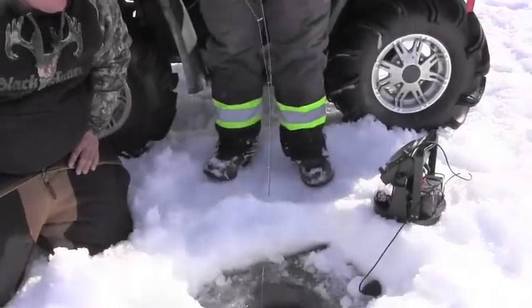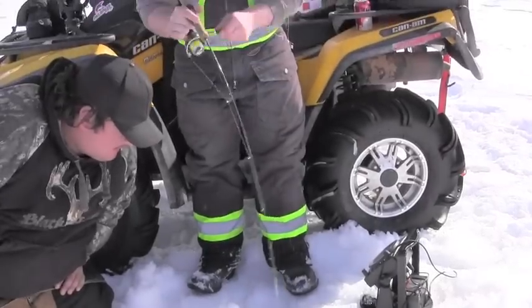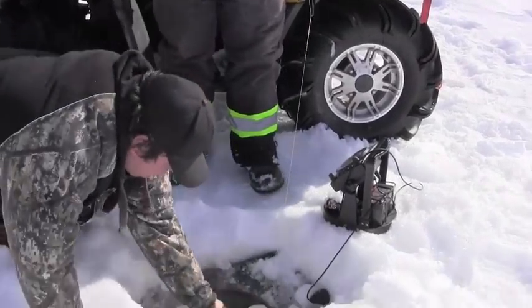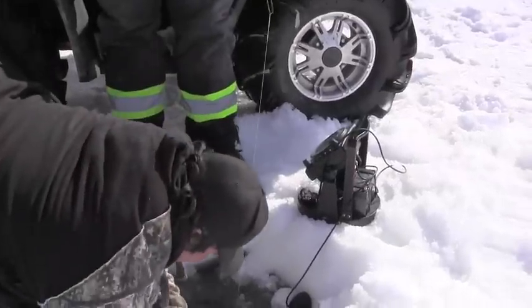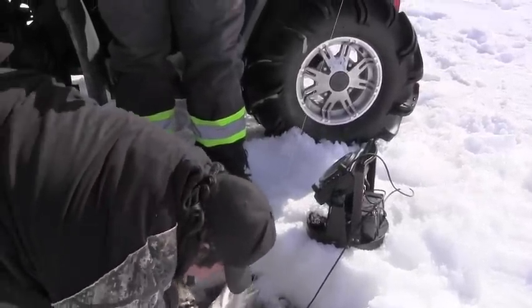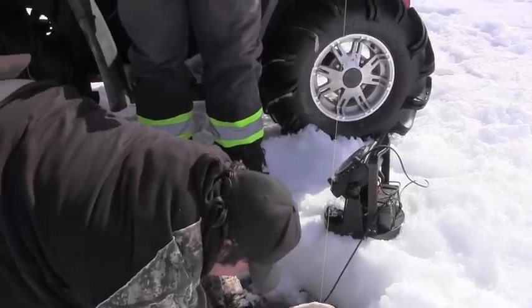The phone's on the ground over there. Oh, it's gonna be a 50 inch pickerel. It better be. 50 inch pickerel, he says. Nice. There he is. Oh, there's a jack for ya. He's got it swallowed, so don't worry about losing him. Get him, man. Are you going swimming?